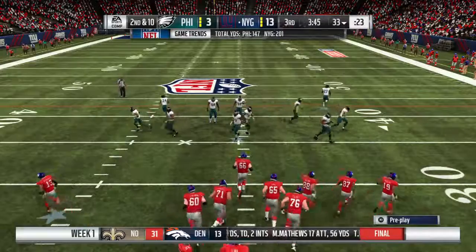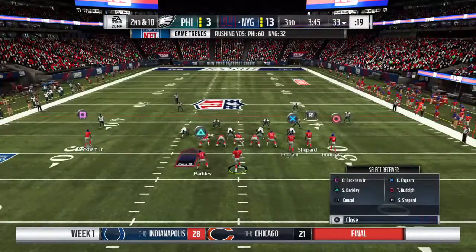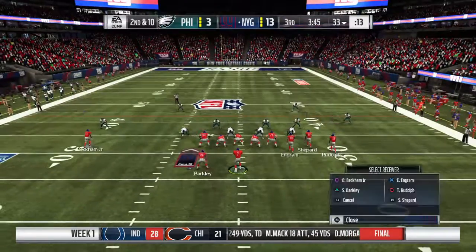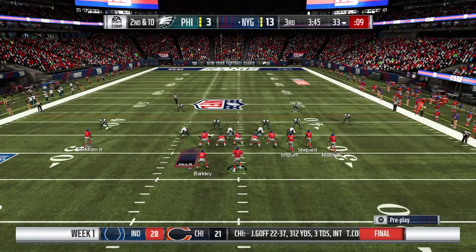Second and 10 from the 33-yard line. Here we go now. Blue 90. Blue 90.